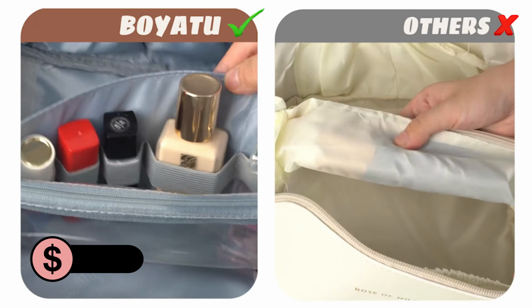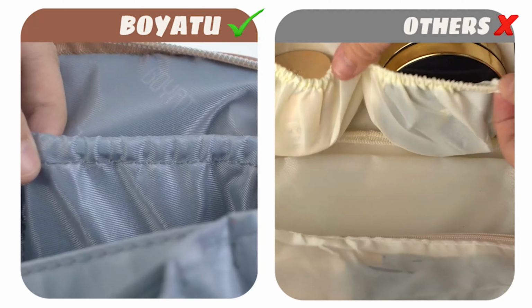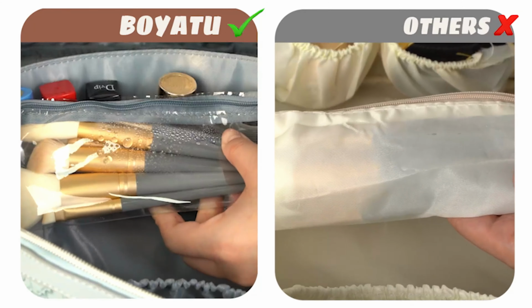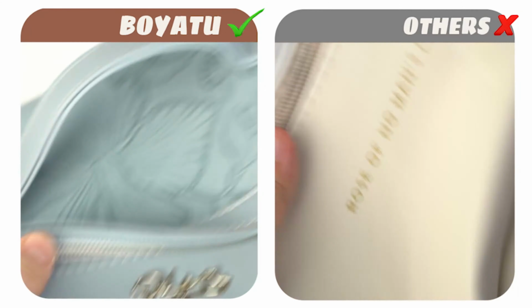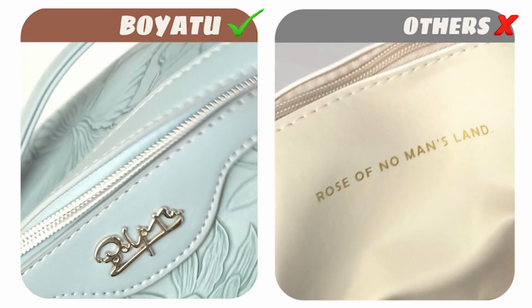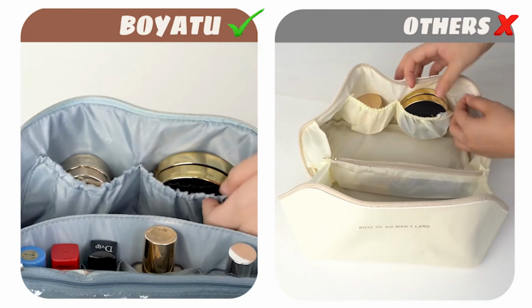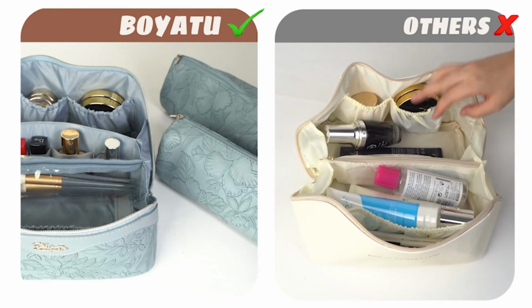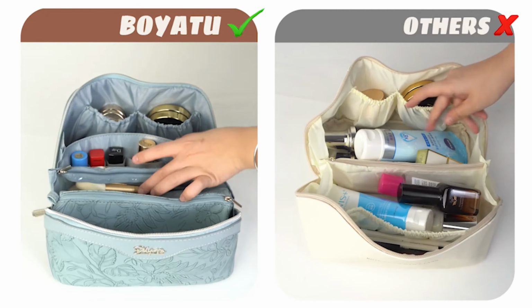Priced at $19 with a 17% discount, it has a 4.6-star rating from 951 reviews, with over 1,000 purchases last month. Customers rave about its stylish design, spaciousness, and versatility, making it a perfect gift and travel companion.